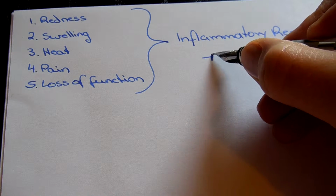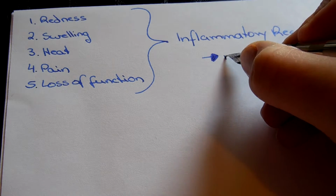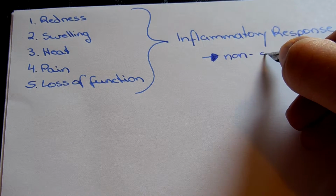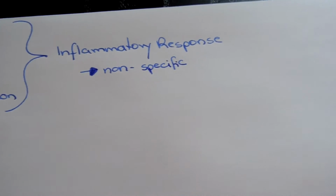And this is a non-specific response. That means it doesn't matter how severely our skin gets damaged or how it gets damaged, the response is always the same. So it's non-specific. And that goes right back to the first line of defense.